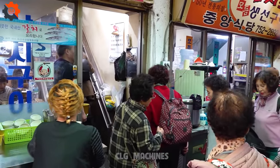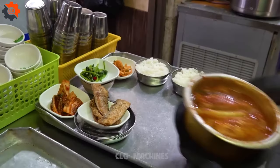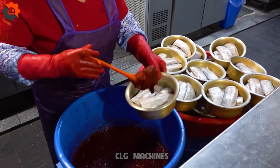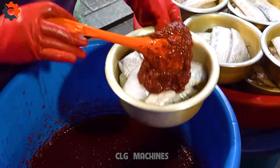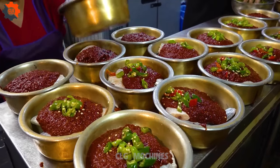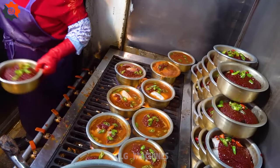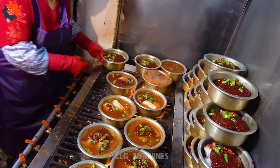Step into the snug embrace of our narrow alleyway where culinary wonders await. Nestled within its modest confines lies a culinary treasure trove, where Grandma, at her sprightly 83, crafts her legendary cutlass fish stew. Prepare to be enchanted by the tantalizing aroma wafting from our humble kitchen, teasing taste buds and stirring curiosity alike.